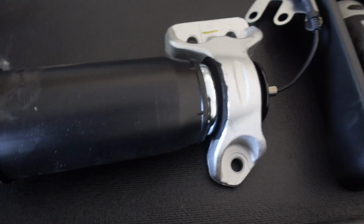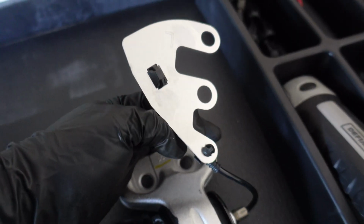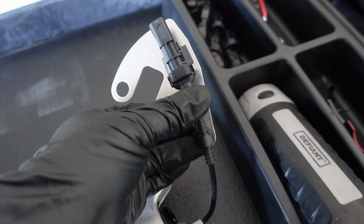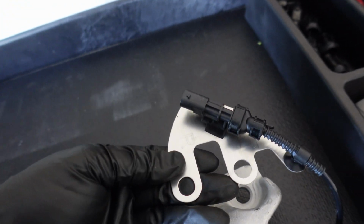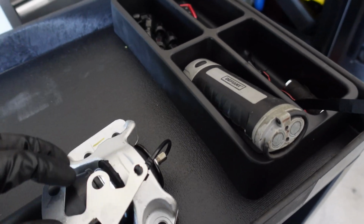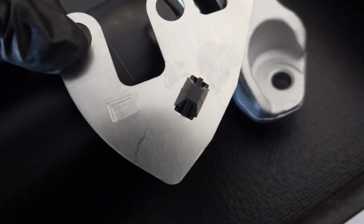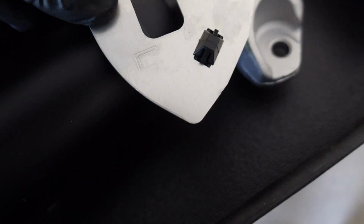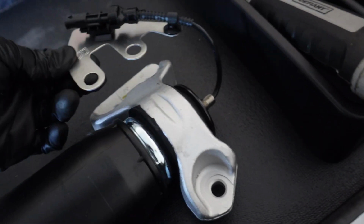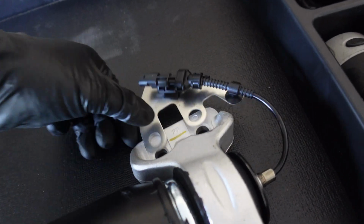Here's the new shock. Now on these shocks, of course, you'll have your plate. It comes with everything already, the backing plate. One side says left, right. This side says L. Don't worry about it because I got confused. When it came packed, it came like this, and when I looked at it, this side said L and this one said R. I'm like, how is there an L and an R? But it's because you could flip it around either way you want, whichever side you need. It already comes pre-assembled.